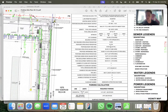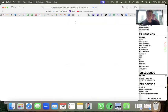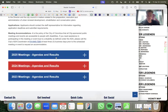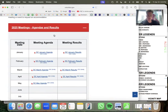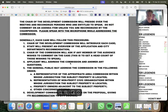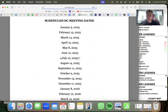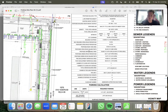Now we go to the Development Commission. If you look here at Development Commission, these are the meetings. They have hearings on the second Tuesday of the month. That's June. There's no agenda because they haven't had it yet, but the overall meeting schedule is right here. It says what we need to do and who's there. So we will be going on June 12th because we have our traffic study support. We have been pending, waiting for this to be approved.